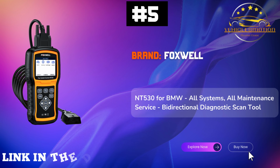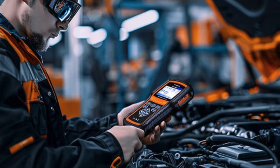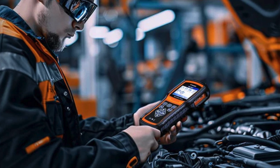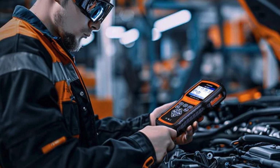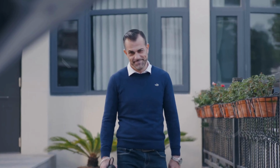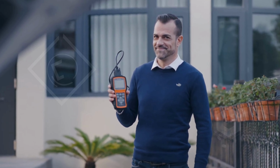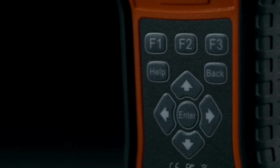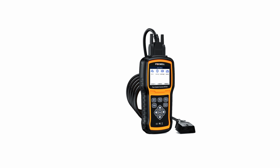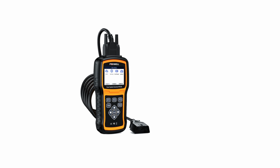Number 5. FOXWELL NT530 for BMW is the ultimate diagnostic scan tool designed exclusively for BMW vehicles. This remarkable device offers comprehensive all-system diagnostics, allowing you to troubleshoot critical electronic systems like ABS, SRS, and TPMS, ensuring your vehicle runs smoothly while saving you thousands in dealership fees.